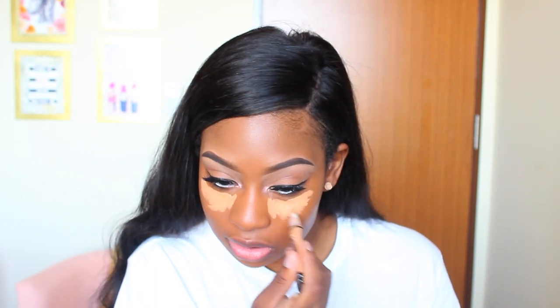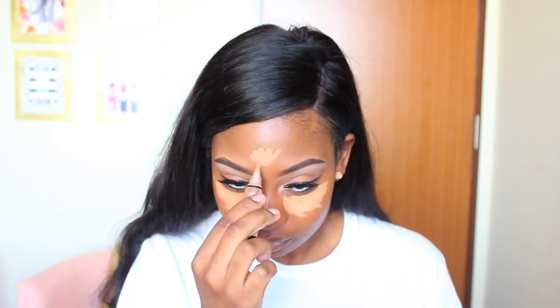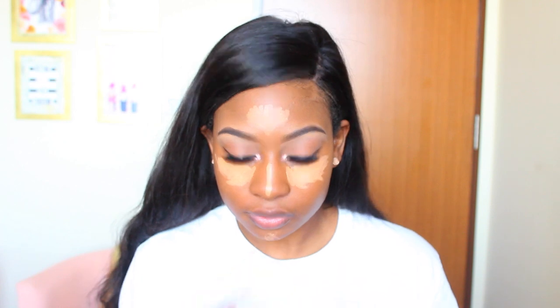Be careful not to go up too high because then you'll have creasing. That's not what I like to do. I also don't like to bring it up this high because it's just my face shape. I feel like my face is not made for my highlight to go all the way up there. I just think it looks better when it's just under my eye. And I got a tiny forehead, so I can highlight a little bit more. I'm gonna blend that out.